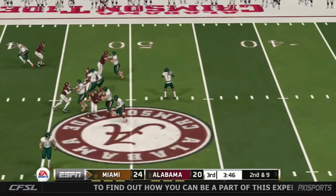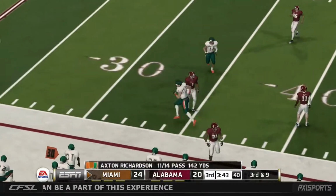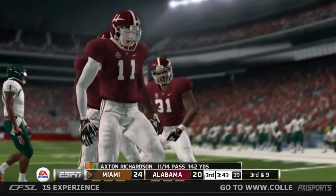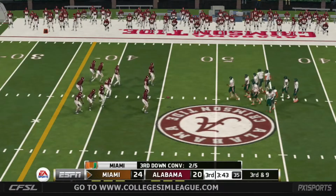2nd and 9 here. Richardson going to pass, rolling to his right, fires back across the field to the left, and that one is out of bounds, incomplete. Look, he just threw that one away. The coverage was all over Miami. Really knew where to go. Long 3rd down for the Hurricanes.